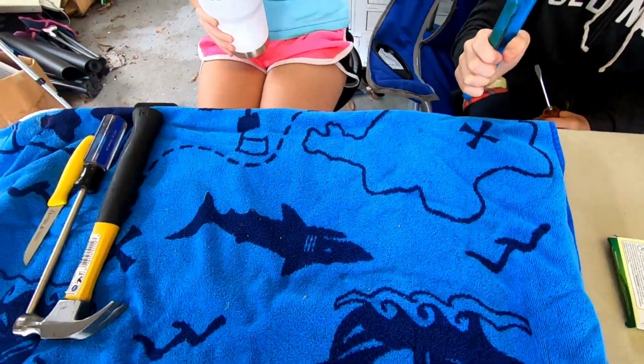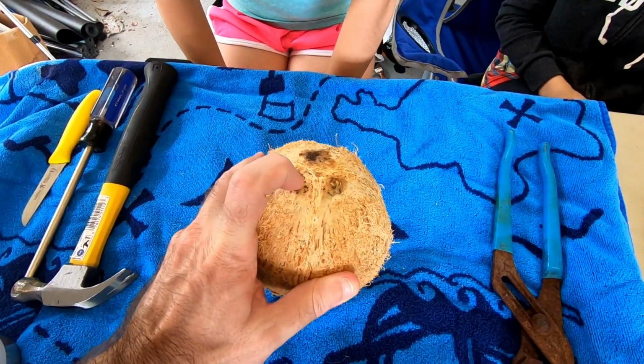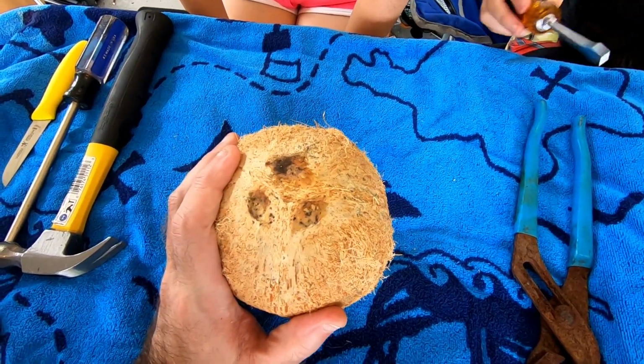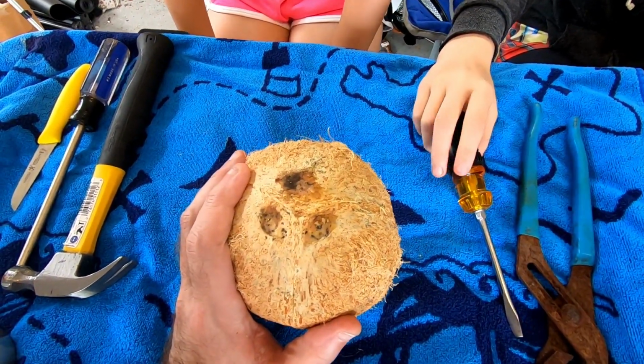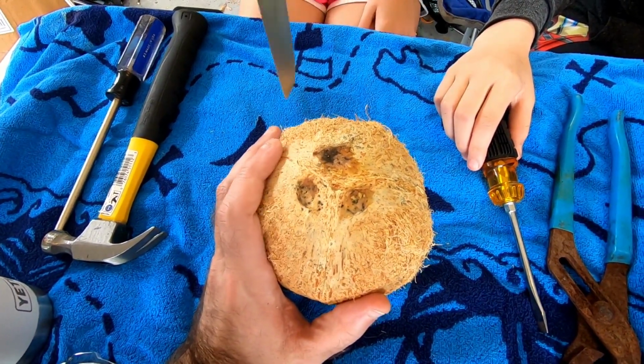So here's what I'm thinking. I bet these three little dots right here are the weakest point. They're bowling ball holes. They do look like a bowling ball. No, listen. Here's what I'm thinking we should do, and you tell me if you agree. I have a knife. We can use the knife.